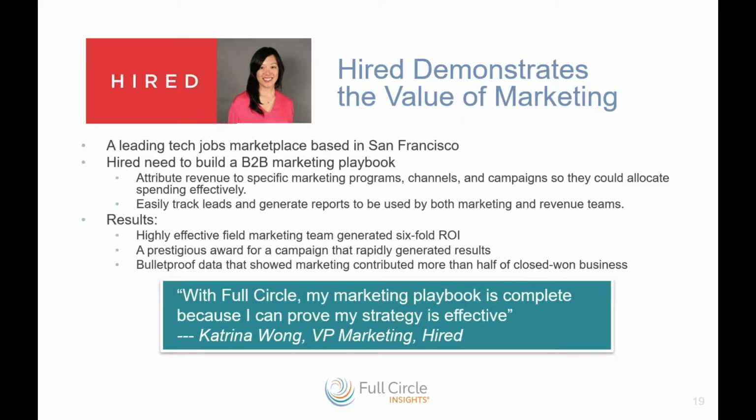And specifically, she needed to attribute revenue to very specific marketing programs, the different channels that they were investing in, and also campaigns so they could allocate their marketing budget in the most effective way. So she needed a system that could easily track leads and then generate the reports that would be used by both marketing and the revenue team so that they can optimize their performance and work better together. So they had some really good results.